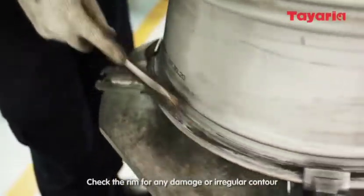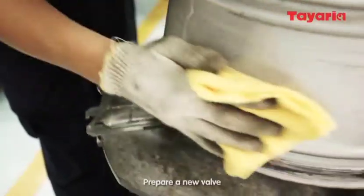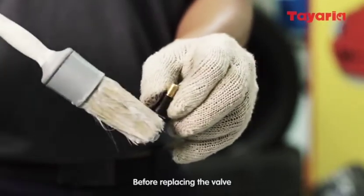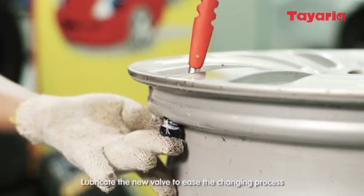Check the rim for any damage or irregular contour. Clean and dry the rim. Prepare a new valve. Before replacing the valve, lubricate the new valve to ease the changing process.